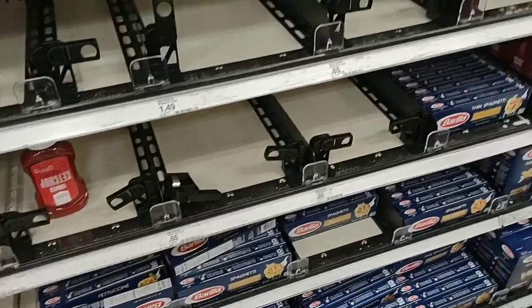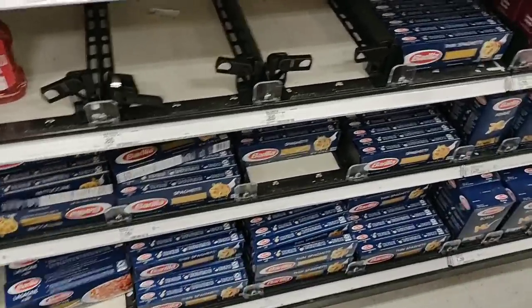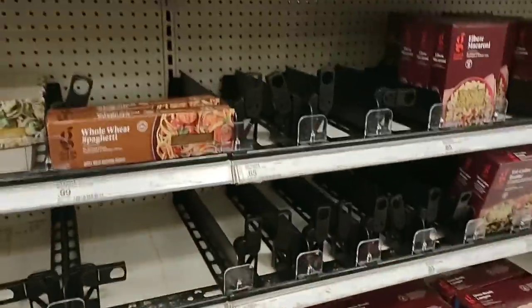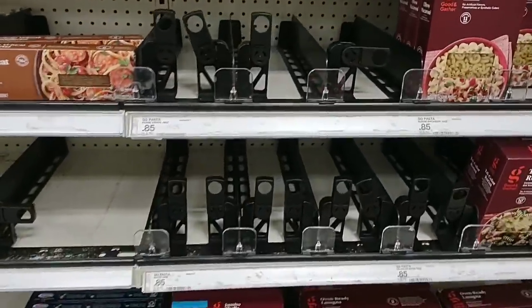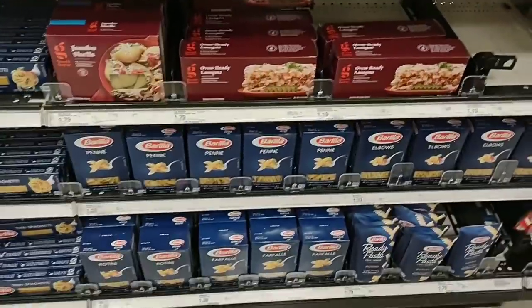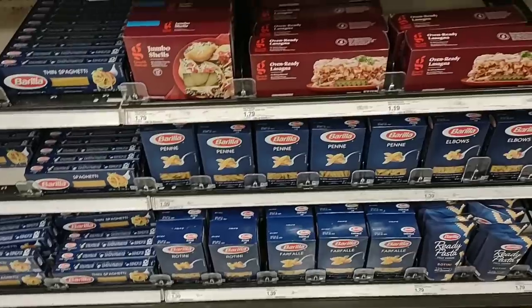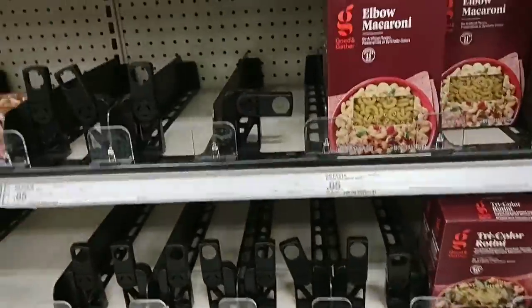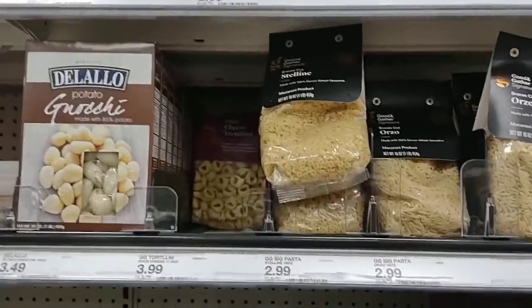However, just like everywhere else, spaghetti is very thin. No pun intended. But yeah, real low on spaghetti. It's a shame, but some of the easiest stuff to make seems to be the hardest to get. I think people are buying up a lot of this because they can store it for a long time. They do have a lot of the fancier noodles, though.